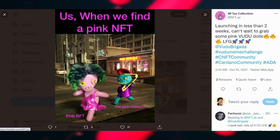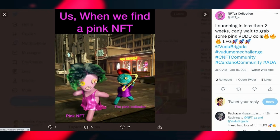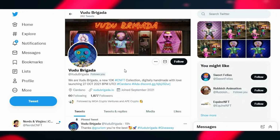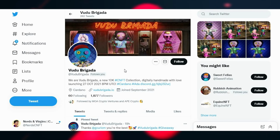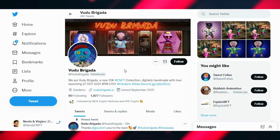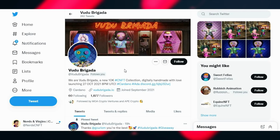As you can see on their screen, they're launching in less than 2 weeks, on the 27th of October at 8 PM UTC, and it will be a 10K CNFT collection, and I believe the launch will be through their website. So this is a drop that I'm certainly interested in, given the quality of the art, the experience of the team, the social media engagement, and this project is all round just looking very solid and promising. The art is unique and I love it, and I'm very interested in it.